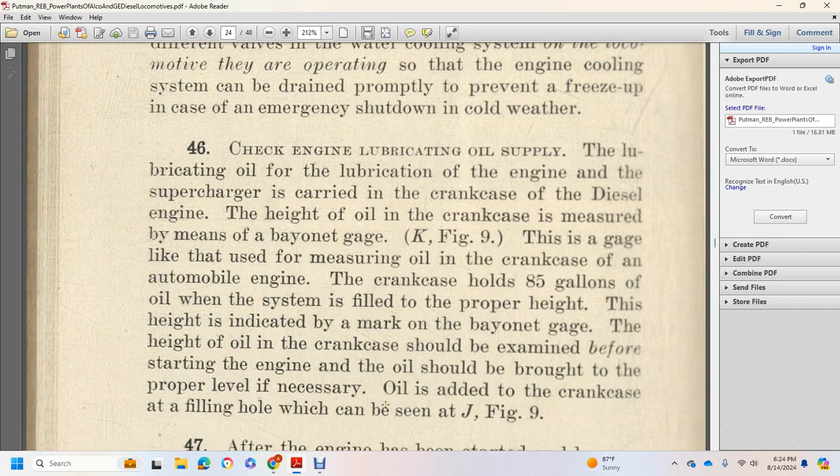46. Check the engine lubricating oil supply. Lubricating oil for lubrication of the engine and supercharger is carried in the crankcase of the diesel engine. The height of the oil in the crankcase is measured by means of the bayonet gauge.